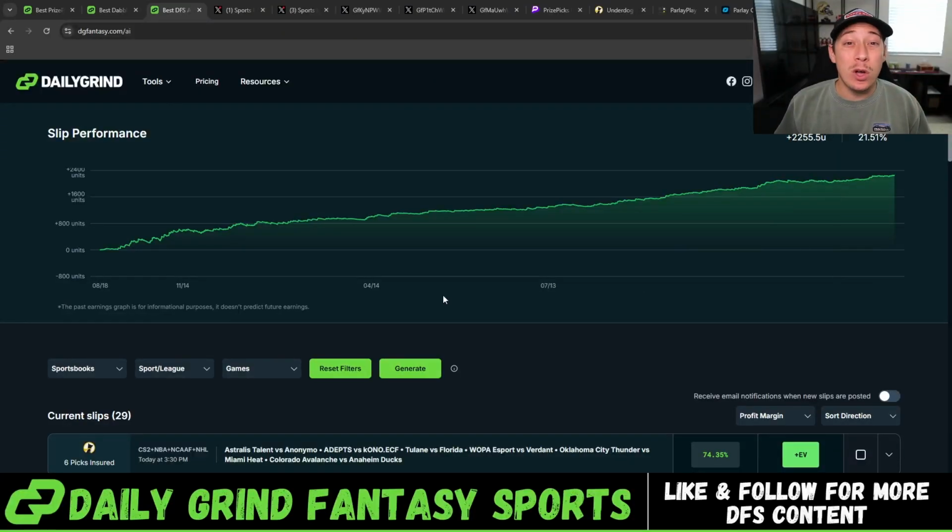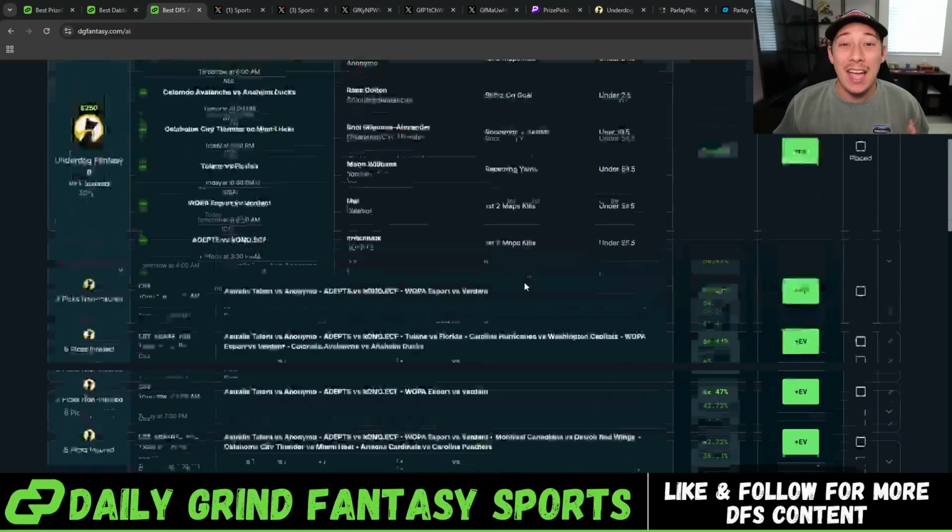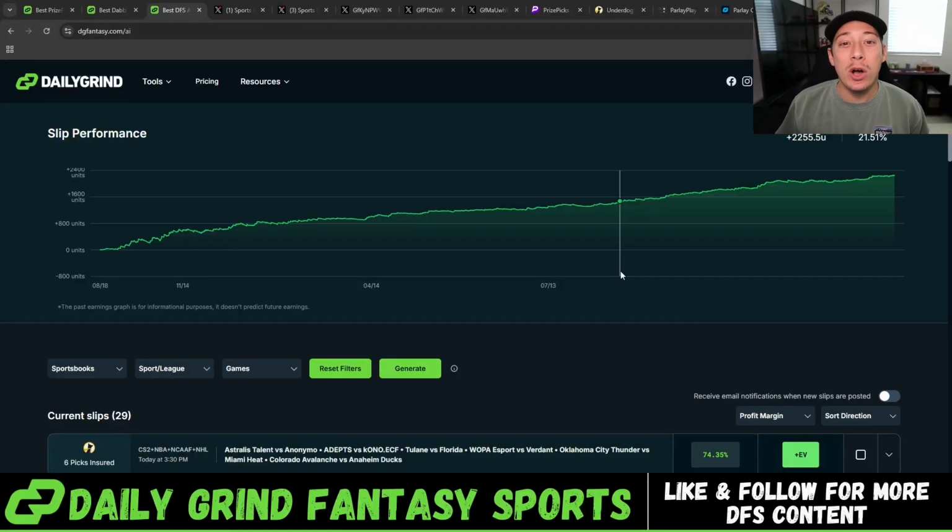They even have this tool called the AI Slip Generator that uses line comparing technology to scan the sportsbook market, just as I showed you guys, and then builds out full slips for you. All you have to simply do is reveal the slip and tail. It's up over 2,200 units since it launched on 8/18 of 2023.